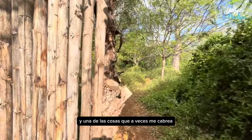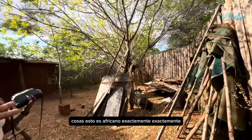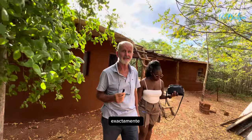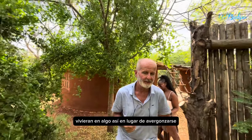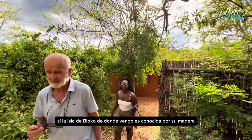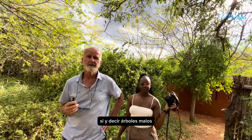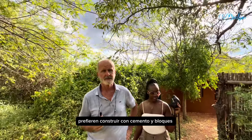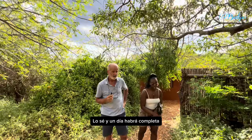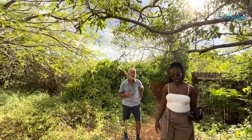One of the things that sometimes pisses me off is that as Africans, we normally put our culture and our things aside. This is African. Exactly. So we should be proud that our grandparents lived in something like that rather than embarrassed. For instance, Yoko Island, where I come from, is known for wood. We have so many trees, ceiba trees, very tall trees. Most people don't build tree houses anymore. They prefer concrete. I know. And one day there will be a complete turnaround and people will say, why were we building in concrete?